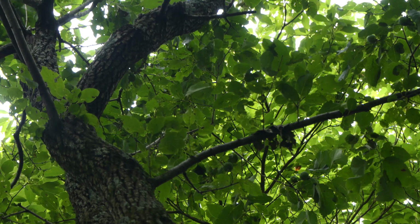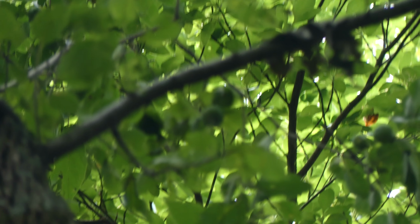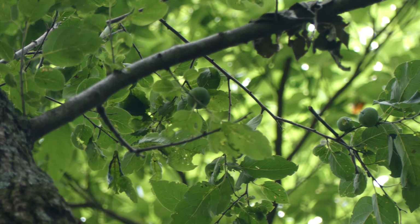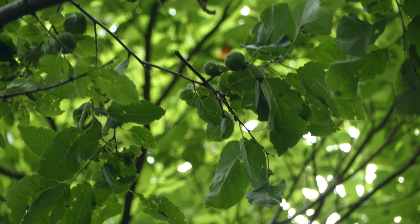Now let me show you what I'm finding. See if I can find it here in my camera. Right there. See if I can focus here. Come over, there we go. You see those? That right there, those are persimmons.